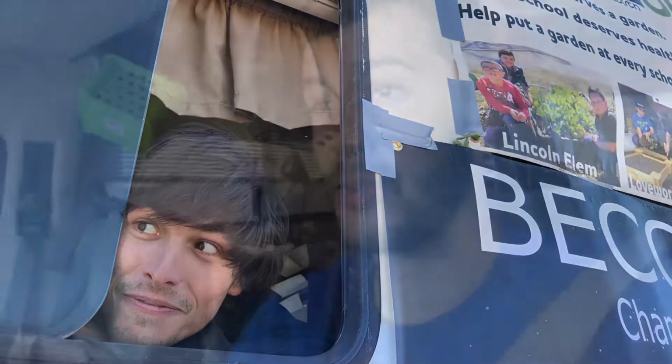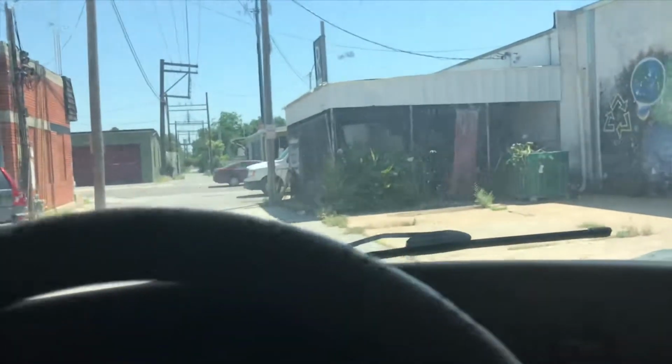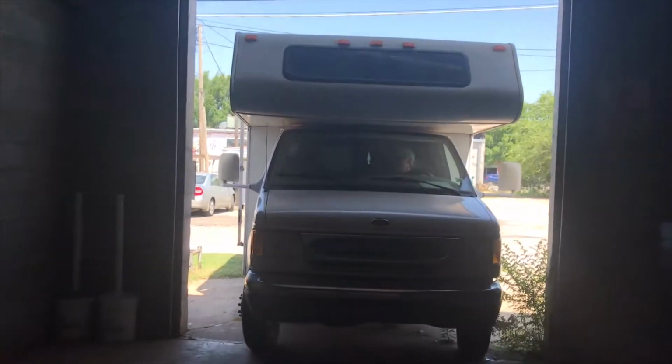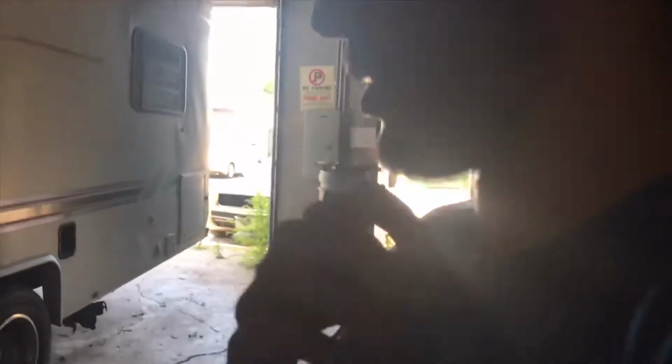Back to the old Earth Rebirth Center. It's time to paint the RV, and our landlord let us borrow the building for a couple days. So we're home. It is now like 1:30, and I've managed to get paint, get the RV here, hook up electricity, which took 30 minutes of digging this giant extension cord out of the ceiling.